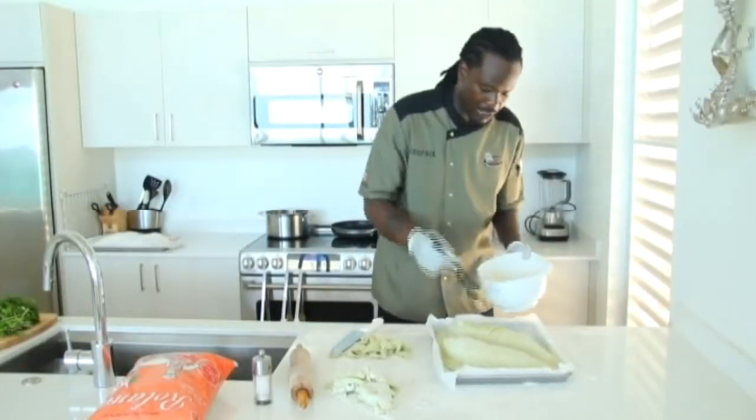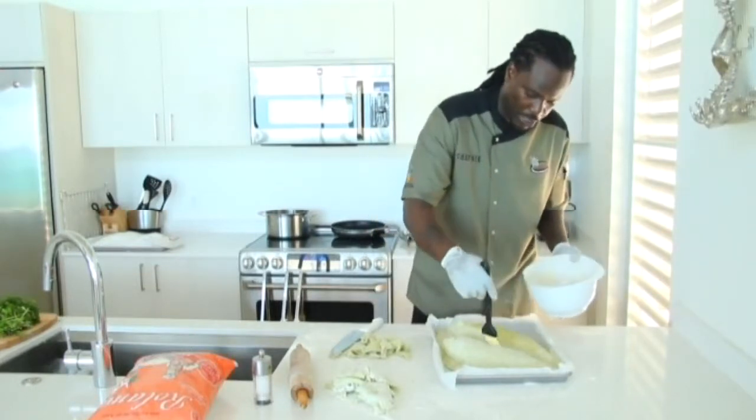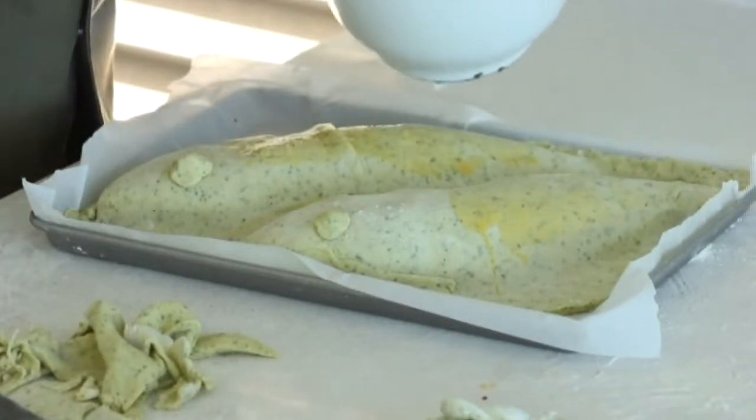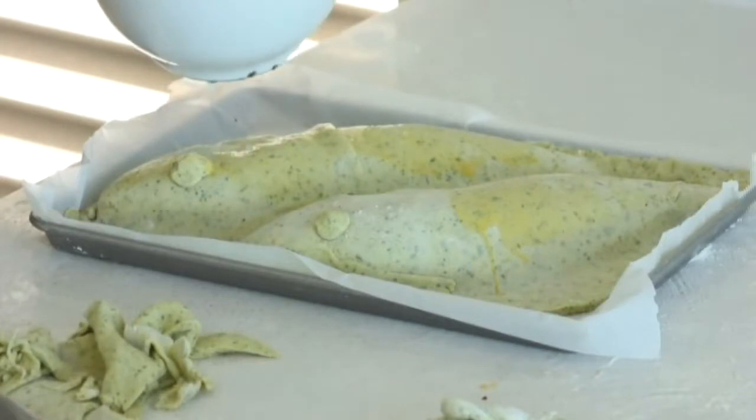Okay, right now guys, this is the finished product. I have some egg white. I'm just brushing onto this to get a nice color, nice brown crusty color on her. See, I've given my fish some eyes so I'd recognize who is who.